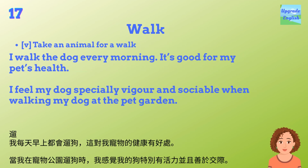Walk. Examples. I walk the dog every morning. It's good for my pet's health. I feel my dog especially vigorous and sociable when walking my dog at the pet garden.